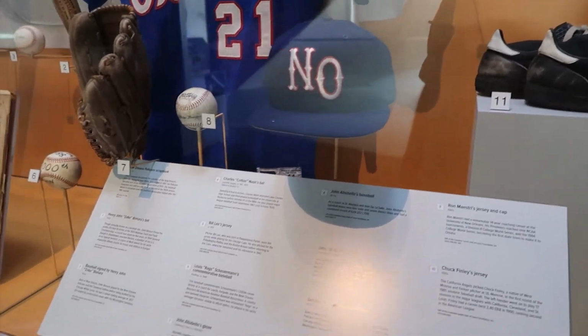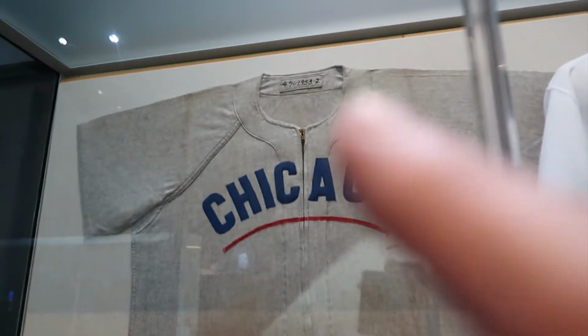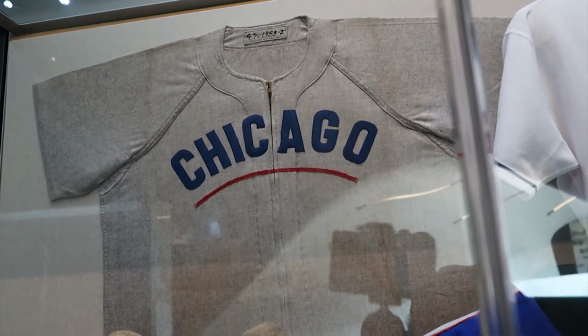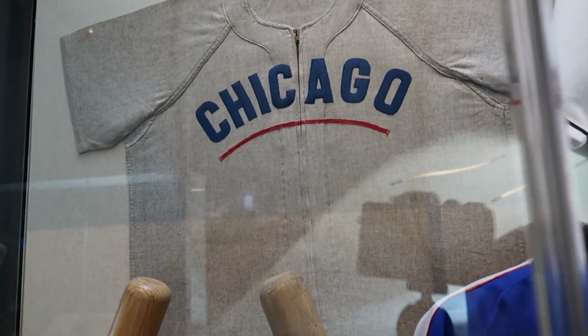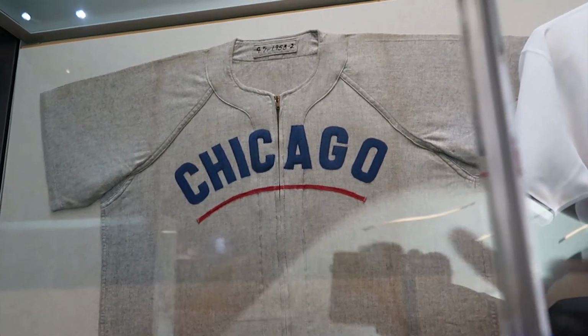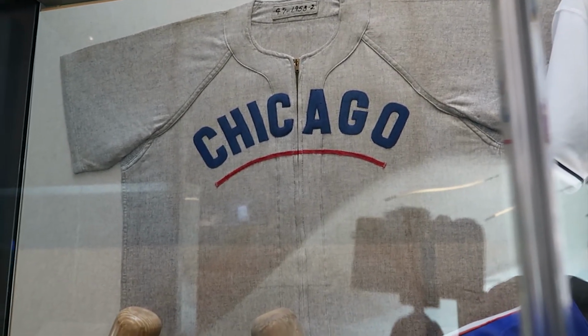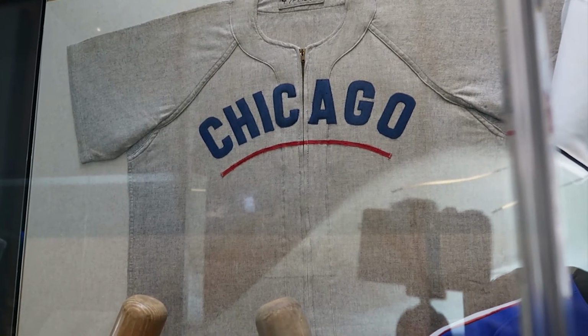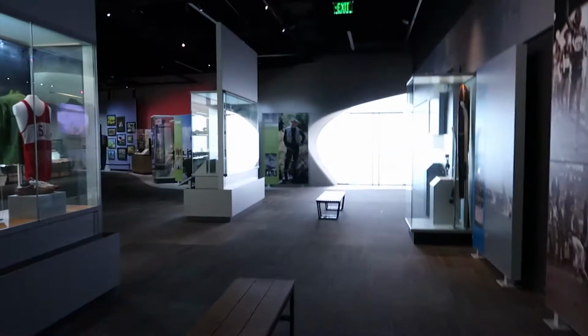Y'all remember the name Ron Guidry? Well, there's a little picture of him there. The Chicago jersey. And look, it's got a zipper on it. They didn't have buttons on it. They got away from that. That was old fashioned. But that's from the 50s. Well, it says so on the label, 1953. That's Bill Lee's jersey. Played for the Chicago Cubs back in the day.